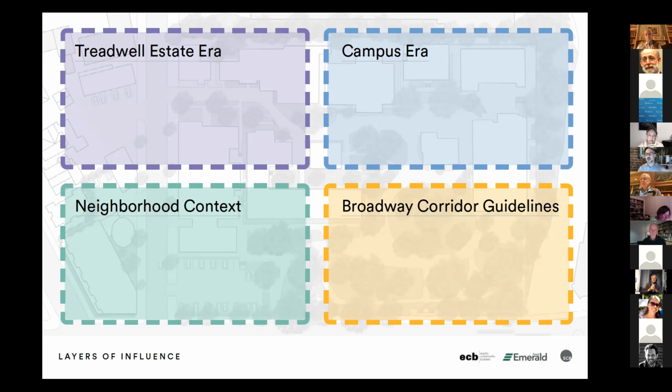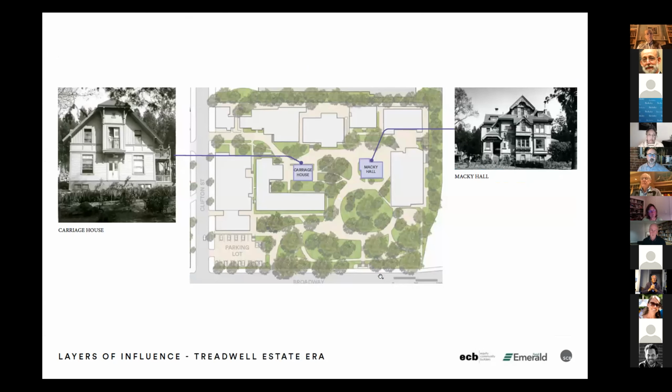So the 4 influences are the estate era, the campus era, the neighborhood context. It's not an era, but it's a layer of influence. And then finally, the Broadway corridor guidelines. Going through them one at a time.